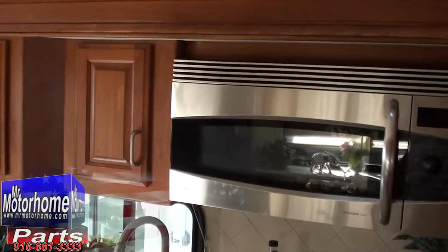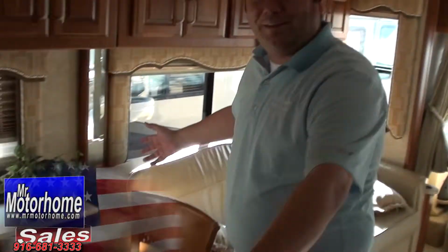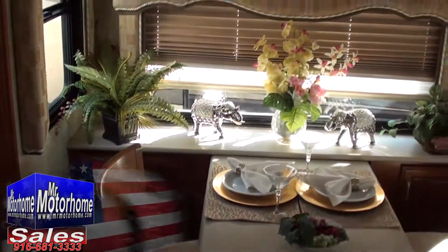Big GE Profile convection microwave oven. I can put 5-6 hot pockets in there. Great for a snack. And of course, you've got the nice little dinette area over here. This pulls out and can seat a lot of people. Or you push it in and it's very comfortable when you're going down the road with a slide out. Or in, of course. If you're going down the road with a slide out, probably something's going on that I don't want to know about.